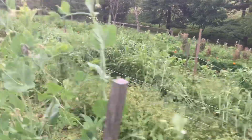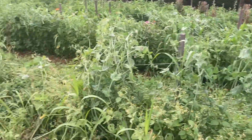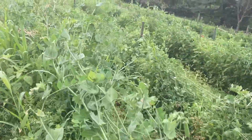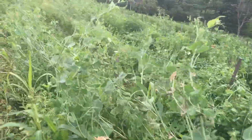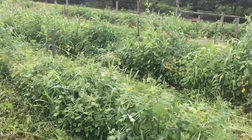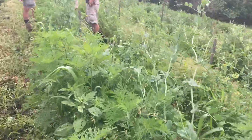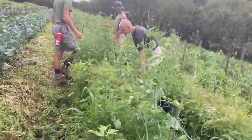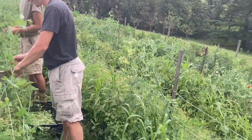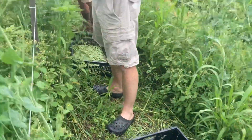And here we go, walking along. You can see that they have stakes, that we've got these posts here and the strings to keep the peas growing up instead of laying on the path. We need to be able to get through here with some sort of a mower to keep the weeds down. And here's the fast picking crew, right? With their music to keep them going. Oh, you've got a ways to go there. Oh, look, there's another bin over there.